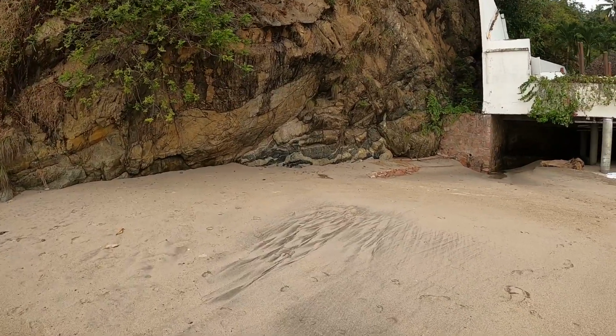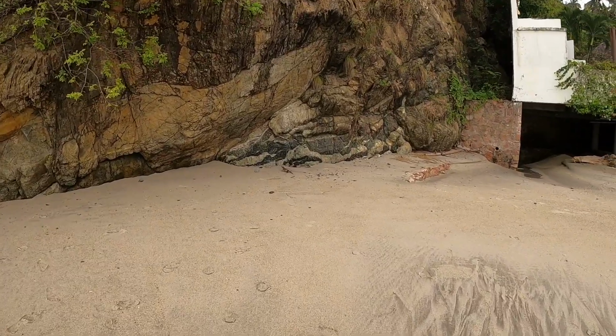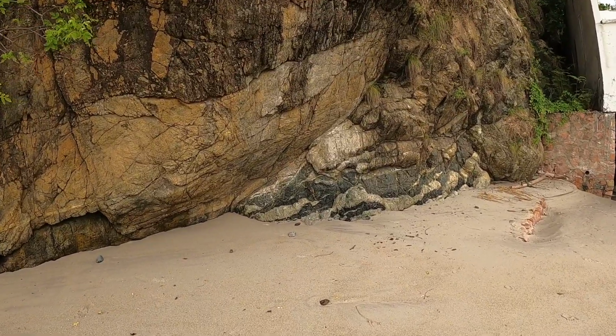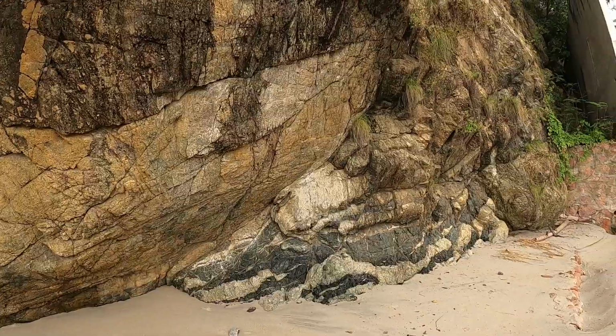And look, we have another iguana here in the wild. Let's see if we can get a little bit closer without scaring it. That's a beautiful iguana. It's like a little yellow spot. And they just like to hang out in here.